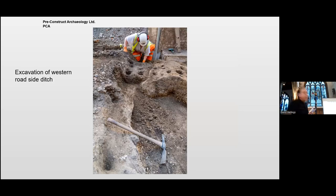And here we can see what I was talking about. You can see that the original construction of the roadside ditch here had gravel slumping into the roadside ditch, and then in turn truncated by a later wooden structure again. So when we see a road and the roadside ditch, we see many different phases of recut, backfilling, and structures cutting into the fill of the roadside ditch.